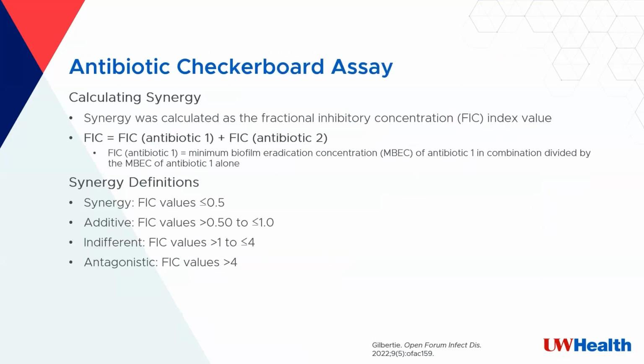So in regards to synergy, they calculated synergy by looking at the fractional inhibitory concentration, or FIC, index value, which is the FIC of antibiotic 1 plus the FIC of antibiotic 2. And what that FIC is, it's the minimum biofilm eradicating concentration of the combination antibiotic divided by antibiotic 1 alone. So for example, if we have ertapenem and cefazolin, ertapenem's FIC is going to be the combination of ertapenem plus cefazolin divided by ertapenem itself.